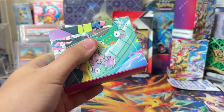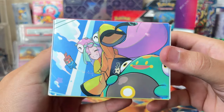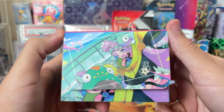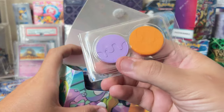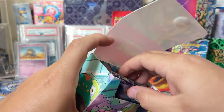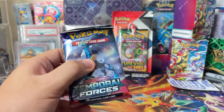We got the big box with the goodies inside, probably. Okay, a lovely deck box with the Pokemon Company, of course. And there you go. All right, Iono herself. We get, of course, the traditional poison and burn counters, pretty much like the ETB ones, I think, and a nice selection of modern Scarlet Violet packs.